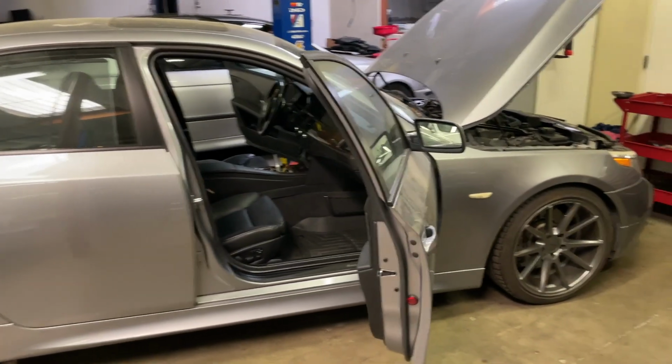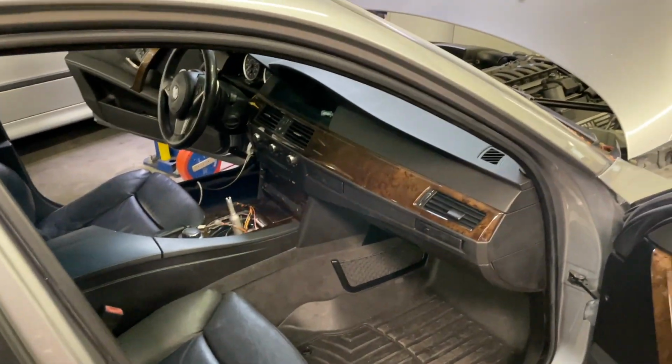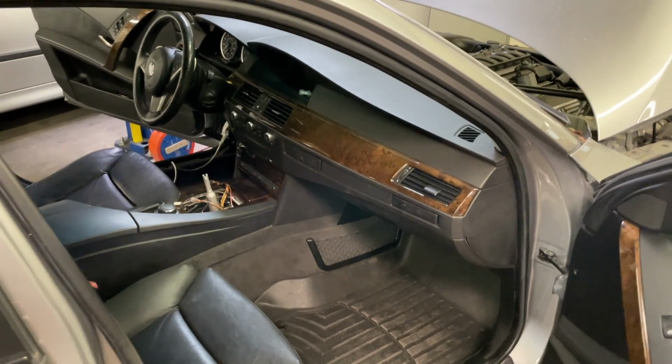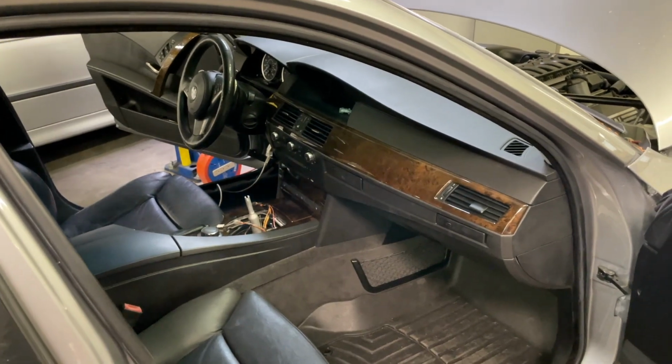So the 550, it won't start. We think it's a DME coding or programming issue. Apparently you don't have to flash a new piece of firmware to the DME. You just need to turn off some checks, and I cannot find anything about that. So we've been trying to get in touch with Alex for a while. He's supposed to be calling me any minute.